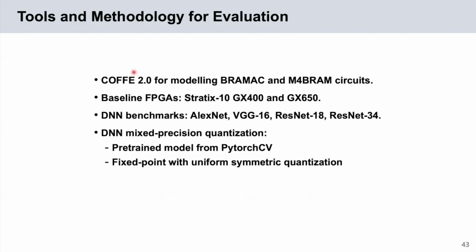So how do we evaluate? First we use COFFE. This is an FPGA circuit modeling tool from Professor Vaughn Betz's group at the University of Toronto. I think it's very good, you can try it out. Basically, it allows you to model different circuits in a SPICE netlist, and it will automatically size the transistors of your circuits and give you a good trade-off between area and delay. So we use COFFE to model the BRAMAC and M4BM circuits.